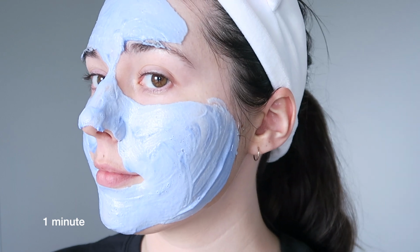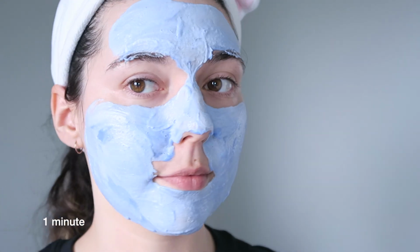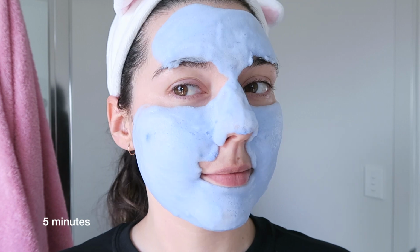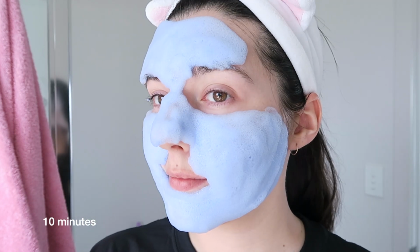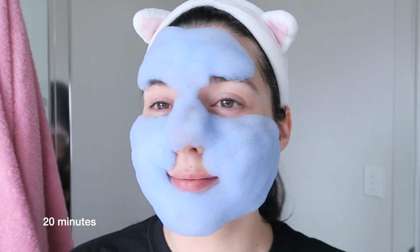You can see the ingredients listed in English, which is really great, but I kind of just assumed that you left it on the skin for ages and just let it bubble. And apparently you're only supposed to leave it on for a minute to bubble. I didn't do that. I just left it on for like 25 minutes and it just continuously got bigger.